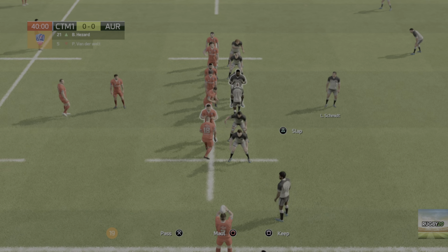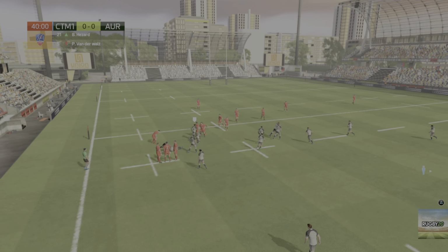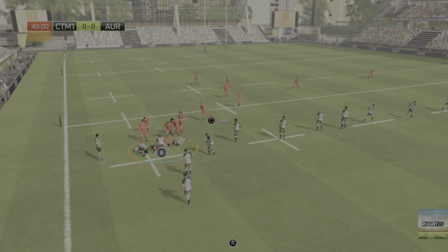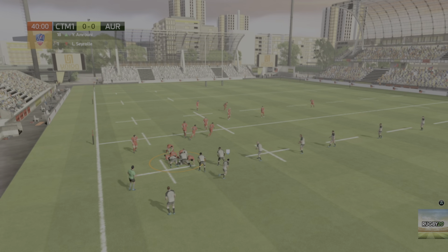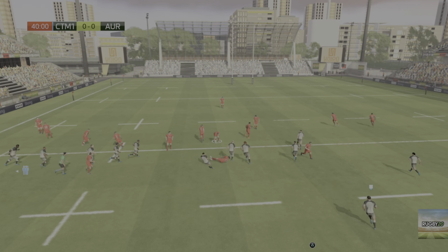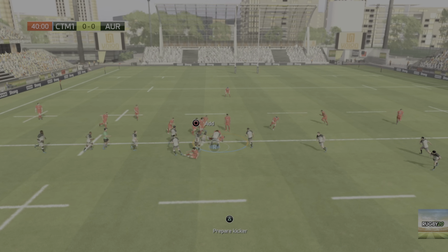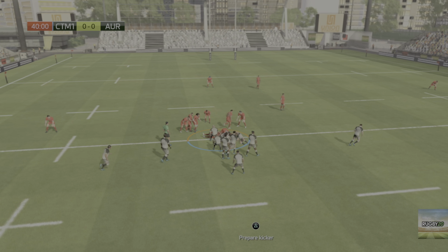We're ready for the first line out. So they'll keep the ball. There's the tackle. Here's the ruck being created. Aurillac still in possession of the ball. Excellent handling. Oh, they're really intent on keeping this ball alive. Not bad, but well countered. Great read from the defence.